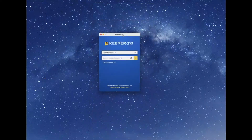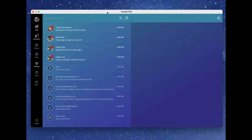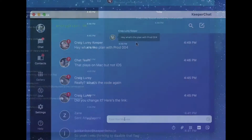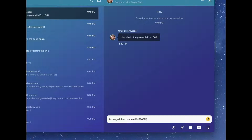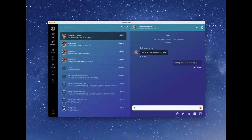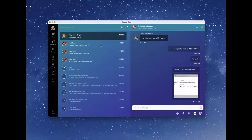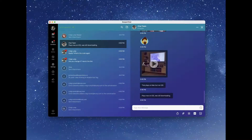KeeperChat is a secure messaging solution. With KeeperChat, users can send and receive secure encrypted messages with other Keeper users in the organization. Messages, media files, and documents shared in KeeperChat are fully protected within the vault, and they can be set to self-destruct. KeeperChat supports team messaging, and it's integrated into the team management from the Keeper admin console.